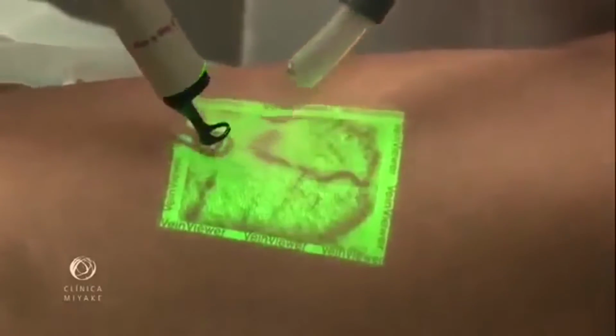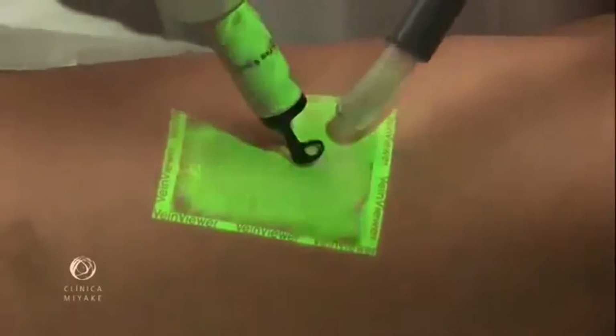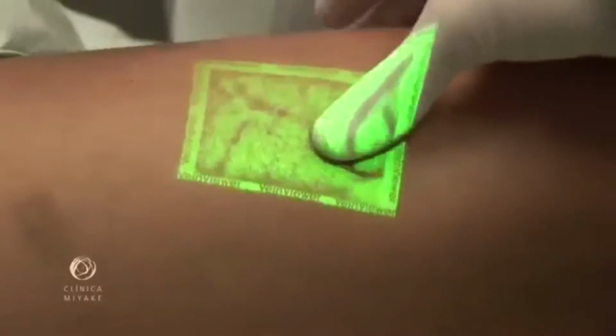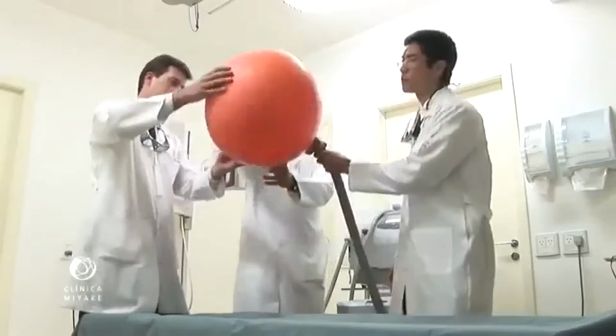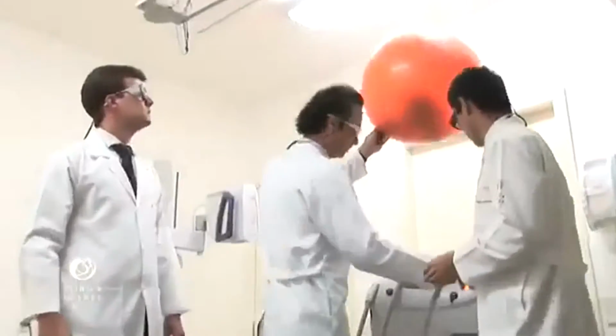But why that? Don't modern transdermal lasers work? There are two important aspects: the effectiveness of the laser shot and its selectivity. This experiment displays the selective photothermolysis very well. In fact, they work so well nowadays that only the vessels are affected while the skin is spared.